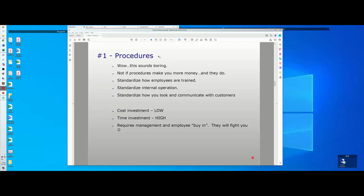I would love to spend an hour on procedures, but we can't today. We have other resources on that. So feel free to send me an email if you're interested in those links. The cost investment of procedures is low, so it doesn't really cost much money. Your procedures are basically Word documents. However, your time investment is high. Procedures take a lot of time. You've got to think about it. You've got to put them together. That doesn't mean that they're not worth it. They are worth it. And if you don't have some procedures in your company, then you're really hurting yourself.